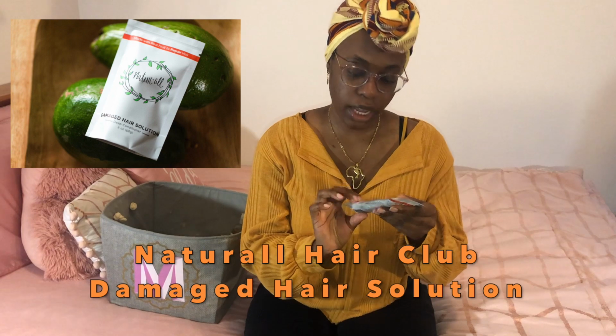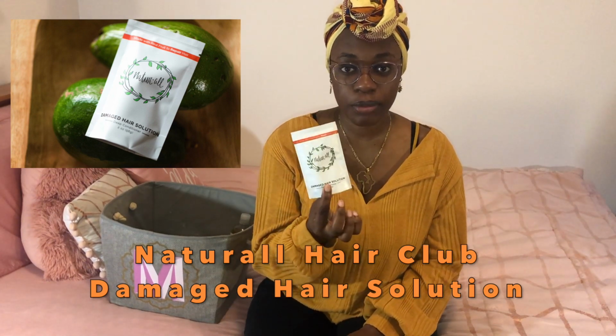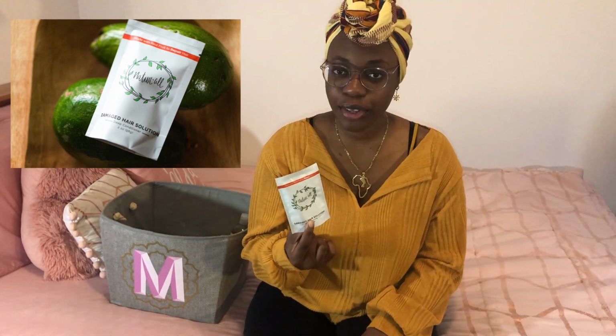Which one is this? The Damaged Hair Solutions. I wanted to try this one because so many people have been ranting and raving about it, and I wanted to try it for myself. I should have gotten the bigger one, but then I saw that they had a newer line coming out for sensitive scalp with some other stuff, and I was just like, wow. After I had bought all of this stuff, now you want to come out with some more. But if I like the way this feels on my hair, then I might go out and buy more, but this stuff is expensive.